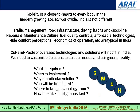As we all know, mobility and being mobile are two things which we need in everyday life. We are addicted to it, it's close to our hearts, and everybody wants to be mobile every day, every moment. However, in the Indian scenario, many things are very typical: traffic management, road infrastructure, driving habits, our culture of driving, discipline, repairs and maintenance culture, fuel quality controls, affordable technologies, comfortable ride solutions, and economics of operation, which is very important. These are very typical and very specific for the country, and we have to give emphasis to this.